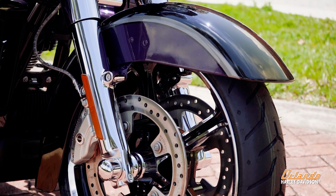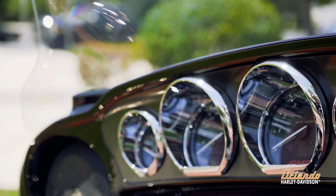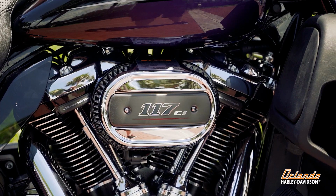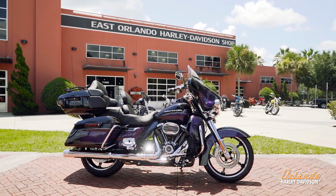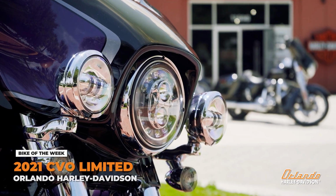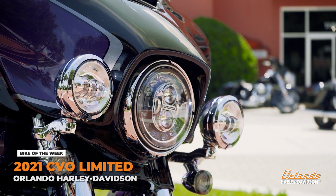If we come up front here, we'll see these beautiful Tomahawk wheels. If we take a look at the dash, we'll see the CVO gauges, the custom chrome gauge trim. Since this motorcycle is a CVO, that means it comes with the big boy, the 117 cubic inch Milwaukee 8. It is liquid cooled and it is the biggest displacement, most powerful motor you can get stock from a Harley. Up front here we have the LED Daymaker headlight and passing lamps. They do an amazing job of illuminating the road.